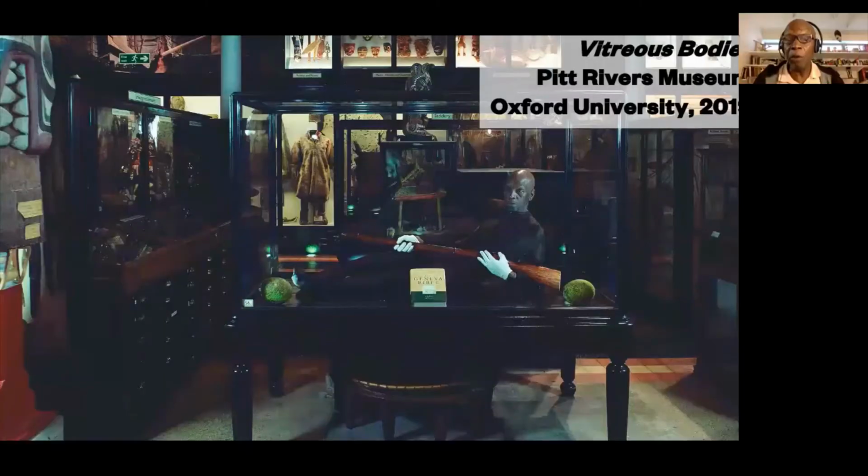Just to foreground these issues and problematics. So this is a diptych that I did inside the Pitt Rivers Museum, where I got into one of their display cases, which happened to be empty, which was a very interesting process of negotiation.